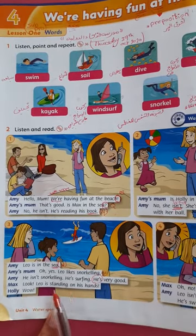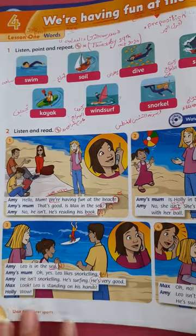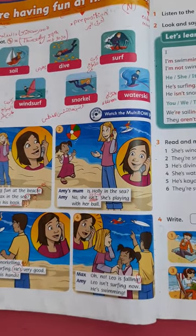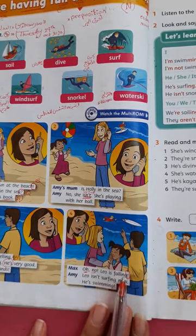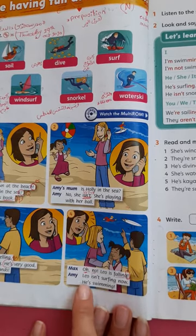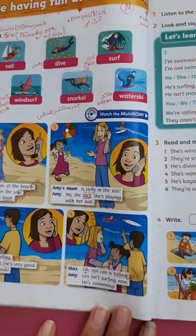Max: Look, Leo is standing on his hands. Holly: Whoa! And what? Exclamation mark. Picture number four. Oh no, Leo is falling. Look, Leo is falling. Amy: Leo isn't surfing now. He isn't riding the board. He is swimming. He is swimming now.